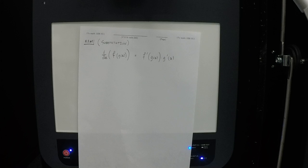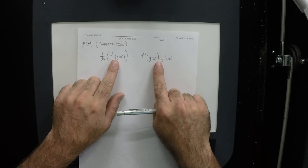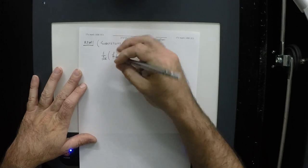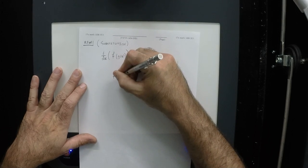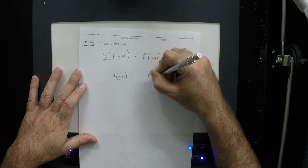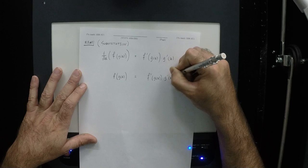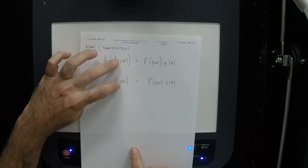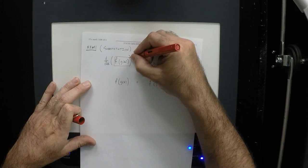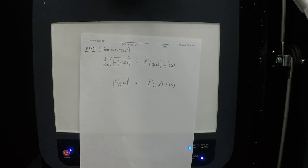So what we can do is keep both of these things on their same sides now, and just move the derivative to the other side and write that f of g of x is f prime of g of x times g prime of x. So what I want you to see is that these are on the same side. Let me write it like this. The red boxes are on the same side. The green boxes are on the same side.